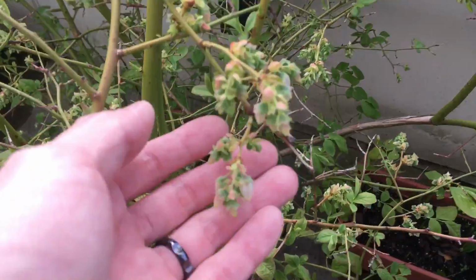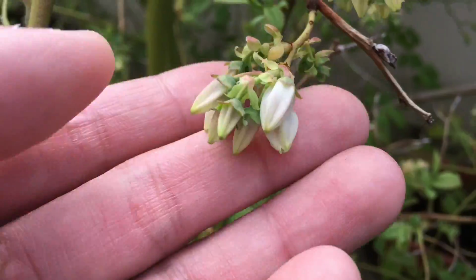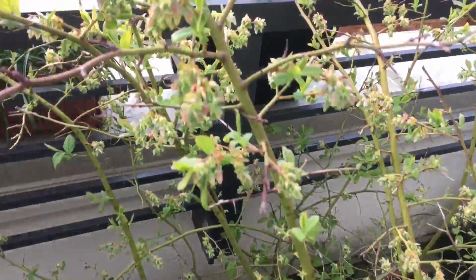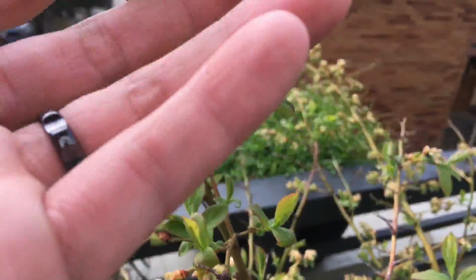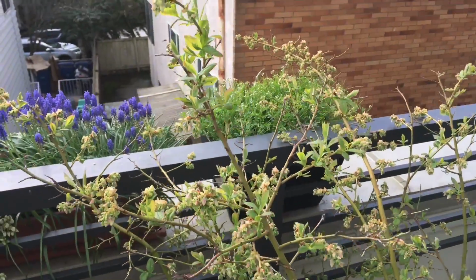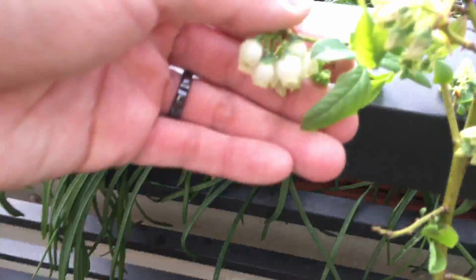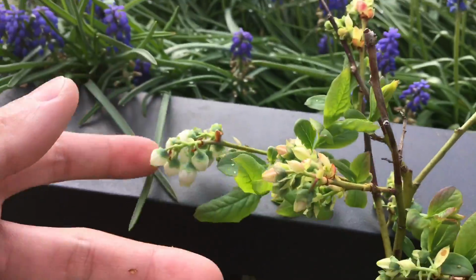Blueberry, you can see the flowers that's gonna open up pretty soon, probably within this week actually. Lots of new growth. I don't see any damage from the black vine weevils yet, so that's a good sign. And I believe right here you can actually see some blueberry flowers that's already opened right here. Little cute bell-shaped flowers.